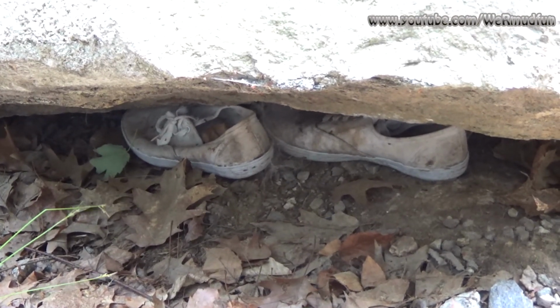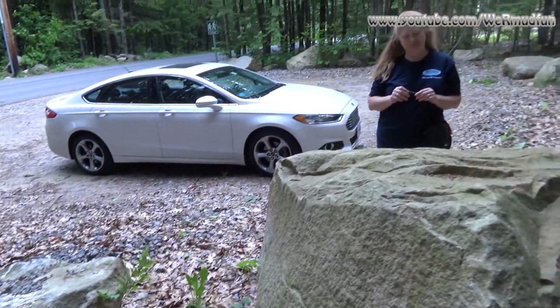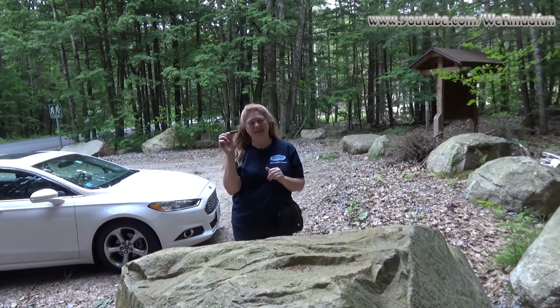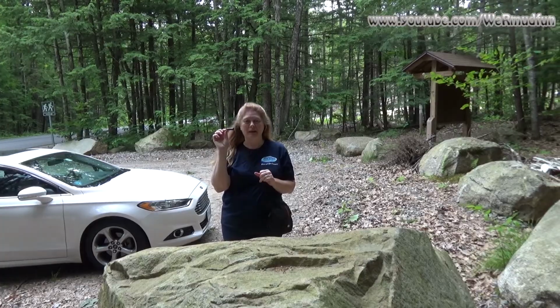Lost and found alert. If you're missing sneakers, they're under this rock. But that's not what we're here for. Cheryl, what did you find? The Patch Hill Trail gas saver. So let's do what we do and get back on the trail.